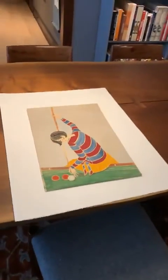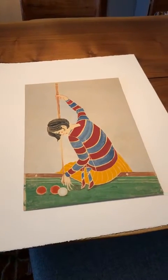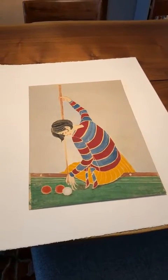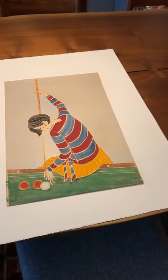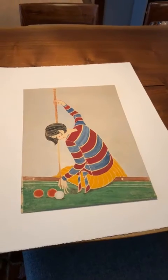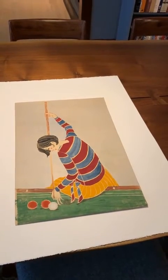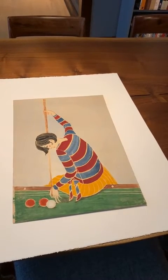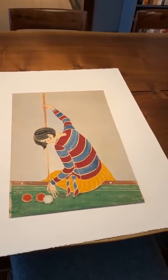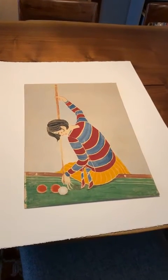And so, you know, this period of printmaking and of art really showcases women that are independent yet feminine and strong. And that's a really interesting facet of this art that is lost in other areas, in my opinion. So it's fascinating. And, you know, these prints and paintings really showcase that particular aspect.